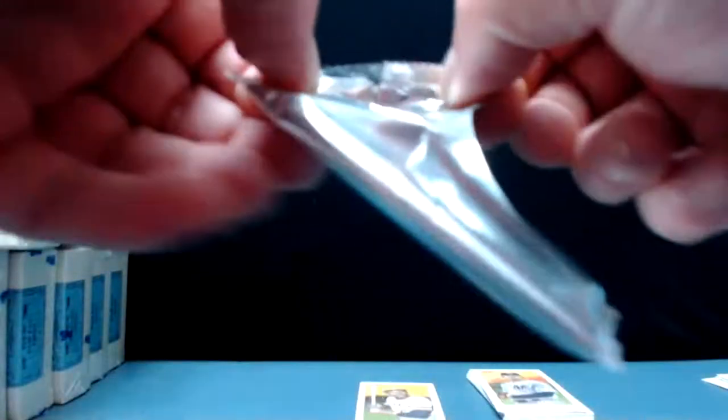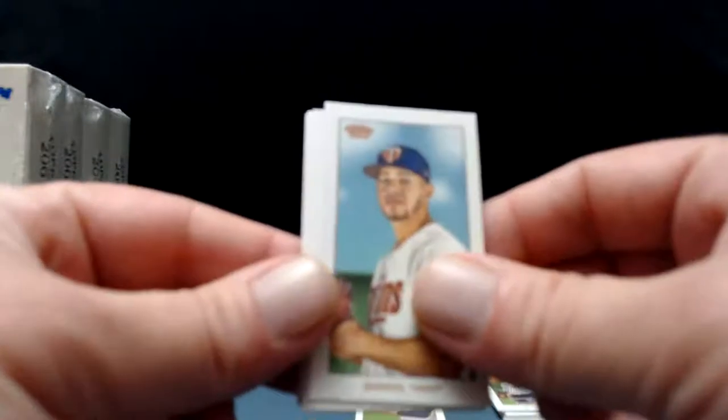Series two. It's the same odds for the back. Let's see. It's a little better. You got Aquino. Let's see the rookies. Aquino, Jesus Lizardo. Yeah, the better checklists are coming up. 3, 4, and 5, I think, are better than 1 and 2.